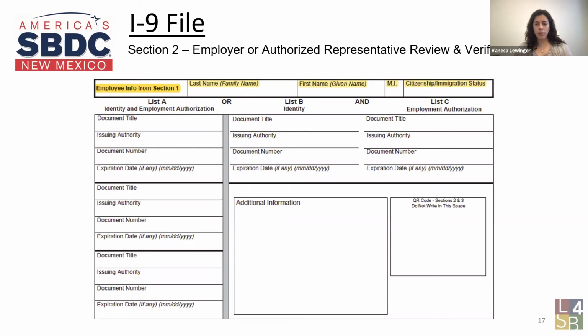An authorized representative is often used when hiring a remote employee or someone who's working out of state, because part of the requirement of completing this form is that the representative has to physically examine the documents. So either one document from list A or a combination of one document from list B and one document from list C. There are several pages for this I-9 form, but I think the third page includes a list of acceptable documentation. So you're going to want to make sure you give that to your new hires, preferably before their start date, so when they do start, they can come with that documentation.